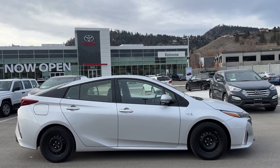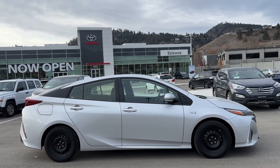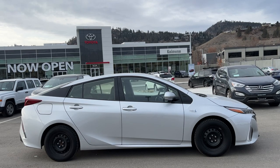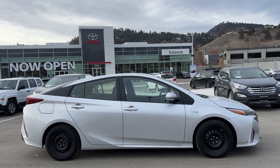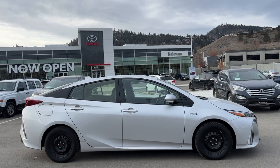We are located at 1624 Carey Road in beautiful Kelowna, BC, Canada, right here in the heart of the Okanagan. Today we're going to check out this 2020 Prius Prime plug-in that has the tech package included. Power for this Prime comes from a 1.8 liter 4-cylinder engine with a hybrid electric fuel system. It is an automatic and front wheel drive.